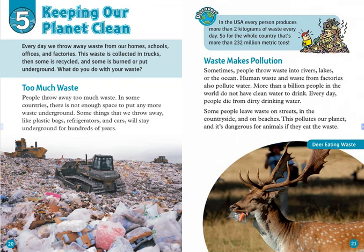Discover. In the USA, every person produces more than 2 kilograms of waste every day. So, for the whole country, that's more than 232 million metric tons.